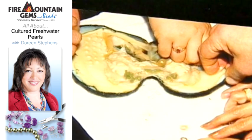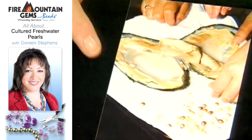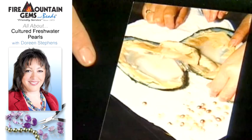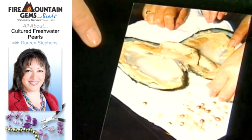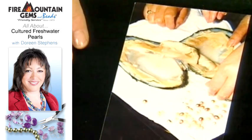And as you can see here, I'm going to bring in another picture. There are many, many pearls. This oyster actually had 42 pearls that came out of it. And as you can see below here, they're all different colors and all different sizes and shapes. And that's how they come out of the oyster in full luster.